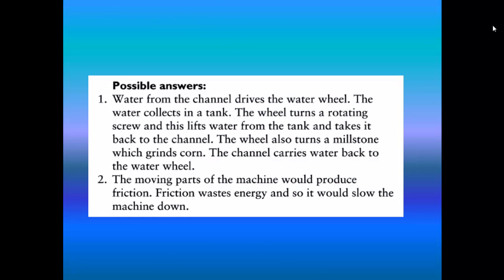Number 1. Water from the channel drives the water wheel. The water collects in a tank. The wheel turns a rotating screw, and this lifts water from the tank and takes it back to the channel. The wheel also turns a millstone, which grinds corn. The channel carries water back to the water wheel. Number 2. What problems might there have been with this machine? The moving parts of the machine would produce friction, and friction wastes energy, so it would slow the machine down.